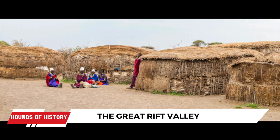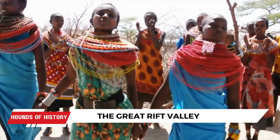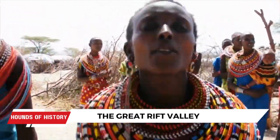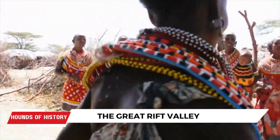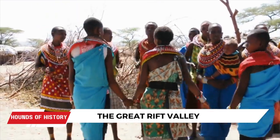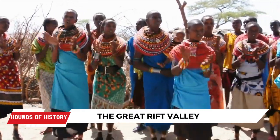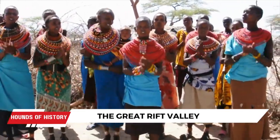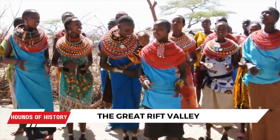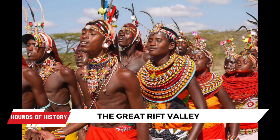Another ethnic group that calls the Rift Valley home is the Samburu. The Samburu are closely related to the Maasai and share many of their customs and traditions. However, they have their own distinct language and cultural practices. Like the Maasai, the Samburu are semi-nomadic pastoralists who herd cattle, goats, and sheep. They are also known for their colorful beadwork and traditional dances.